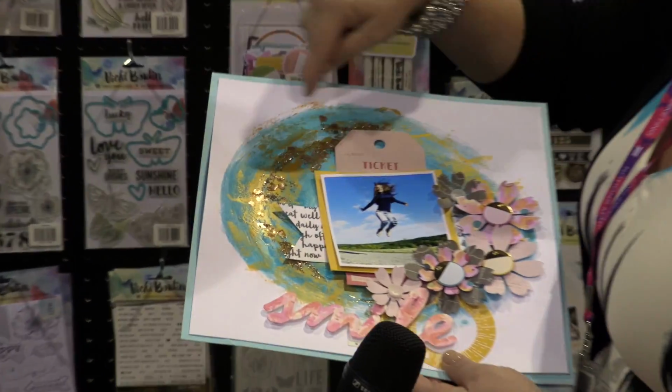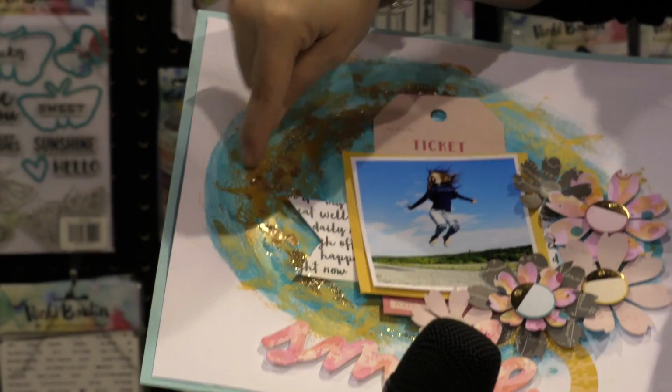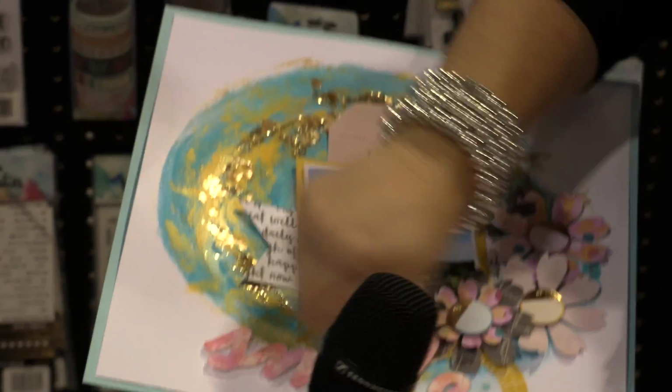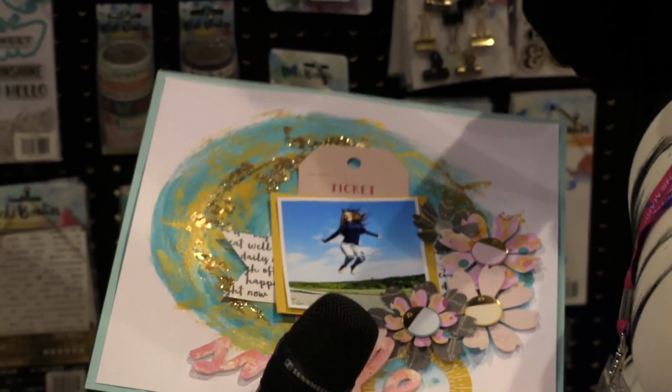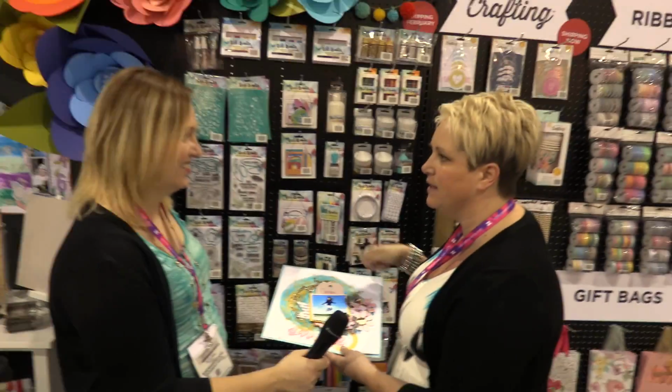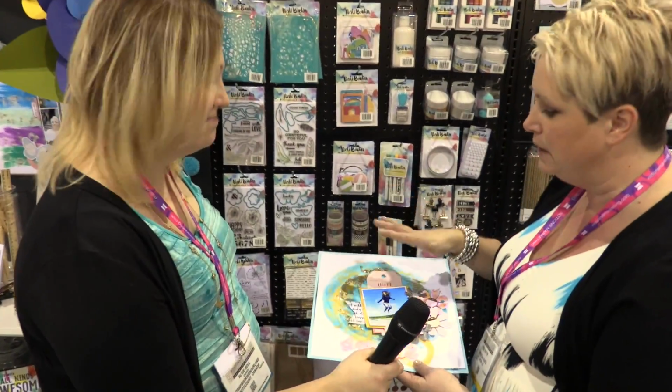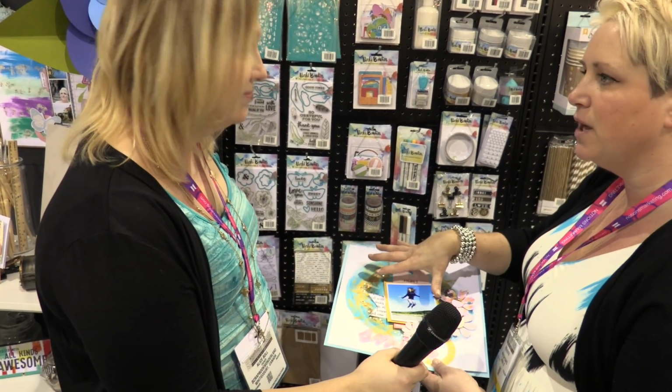Painted background with acrylic paint, first layer. Second layer, I took an old room key. I might have kept one of those. Yes, any of those. And then I took my palette knife and loaded it on there and dragged with it because it's an easy way to get the color on, but you don't have to be painterly. So I put that layer on, let it dry.